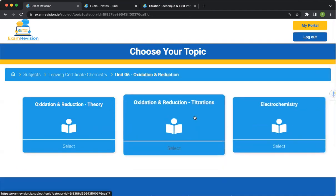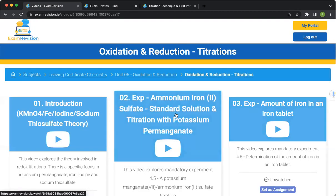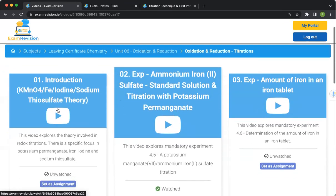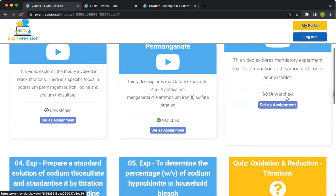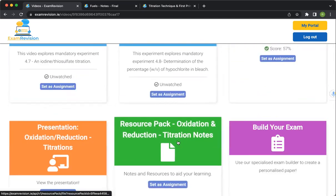So if we move to the ExamRevision website for a moment, what we can see here is unit 6, oxidation reduction. If you click on that, I have a theory section on oxidation and reduction that goes through all of the theory, including balancing redox equations. But the main one that we're interested in at the minute for question 1 is the oxidation reduction titrations. There is a video on each of those for you to go through. There's a quiz and there is a presentation on H1 standard notes.